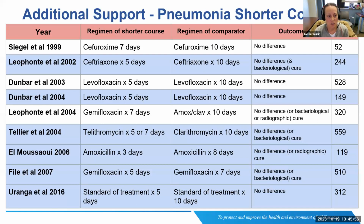This is some additional citations, and you can see the type of antibiotics that they used. A lot of them are shorter courses. You can see amoxicillin for 3 days versus amoxicillin for 8 days. No difference. 119 people. You can see all the numbers that are treated there. So pretty good evidence that we are doing too long courses, and it seems like a 5 day course is probably pretty good for the bulk of most pneumonias, community acquired pneumonias. Next slide.